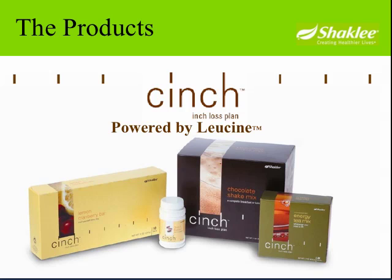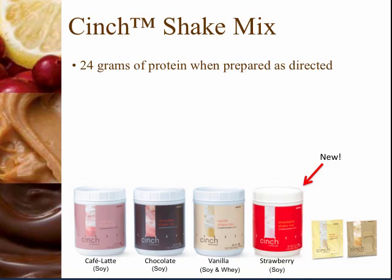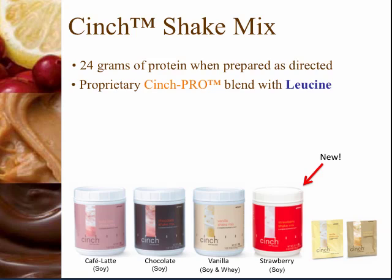I'm going to talk a little bit about the shakes and the Cinch snack bars that go along with the Cinch Inch Loss program. The Cinch shakes are really the foundation of this program. There are 3 phenomenal flavors. We have the latte, vanilla, and chocolate, and when mixed with milk, they contain 24 grams of protein. And as Dr. McManus was speaking with us about the importance of muscle loss, this amount of protein really is going to help build that muscle and keep our metabolism up and burning those calories. The shakes contain Cinch Pro, which is an exclusive blend of protein enhanced with the amino acid leucine, which helps you build and retain that muscle so that we're keeping everything we need and getting rid of that fat that we don't want.